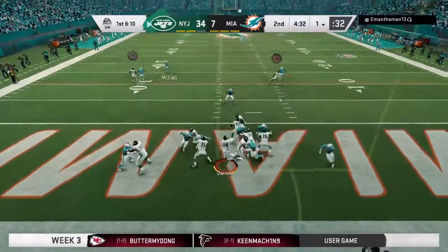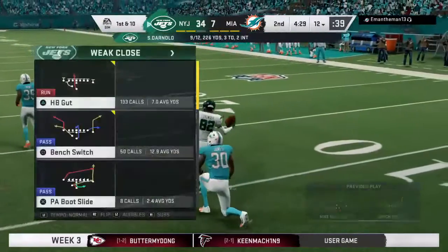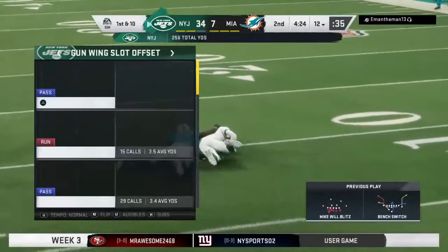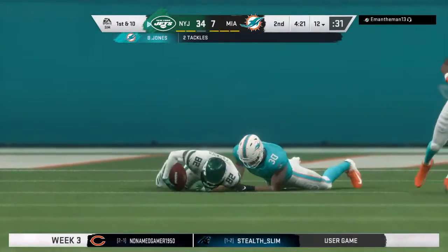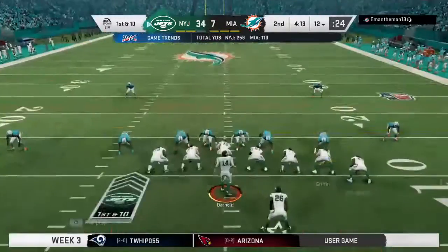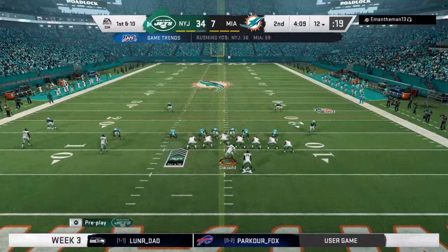Darnold on 1st down. On the catch, it's Crowder. And he's able to get this across the 10 before being taken down. It'll go as a gain of 11 and a Jets 1st down. So a little more space to operate now. 1st and 10 from right around the 12. 6-6, bullet high.